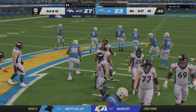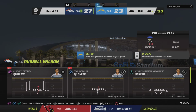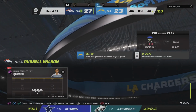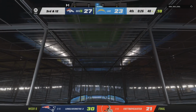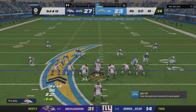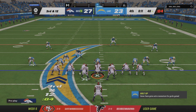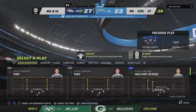The win for the Broncos seemingly assured. They go down to a knee. A long way to go here on 3rd down for the 8th play of the drive.